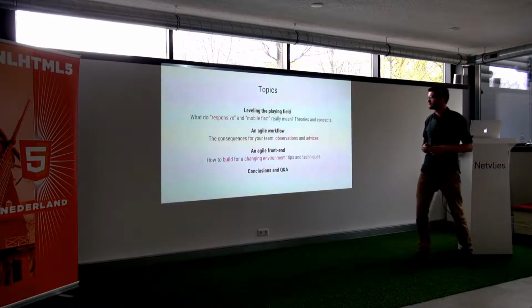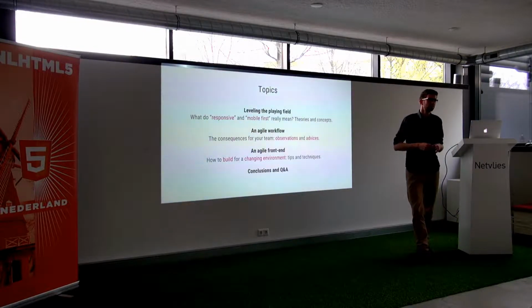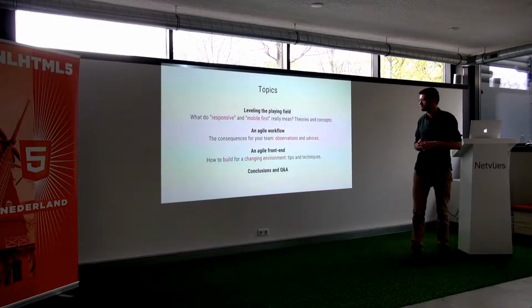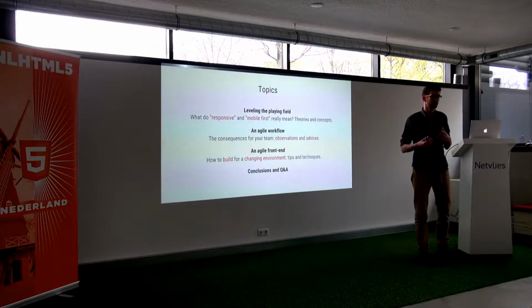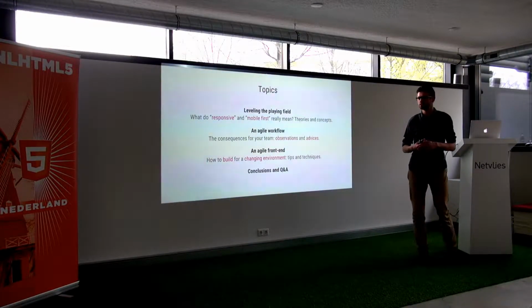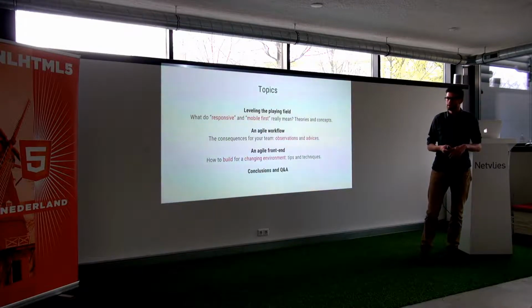How are we going to look at this? We're going to see some definitions, so we're on the same page and we are talking about the same things. Next, I'm going to try to say what an Agile workflow means for responsive, and give a short explanation of what Agile is, and how you can then create a front end with these principles named before. In the end, we'll do some conclusions and questions.